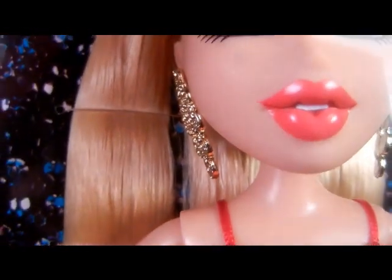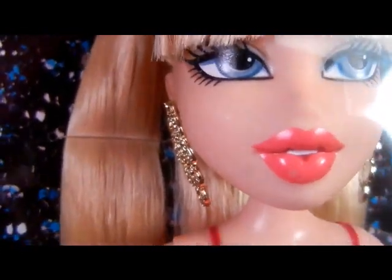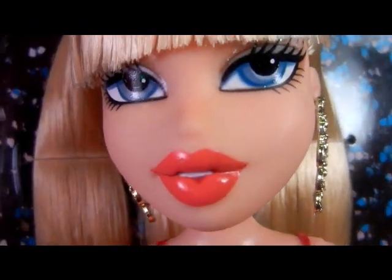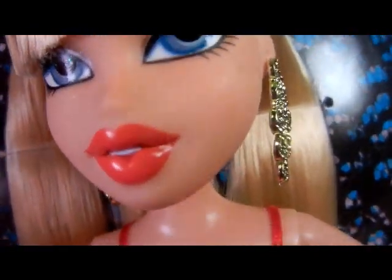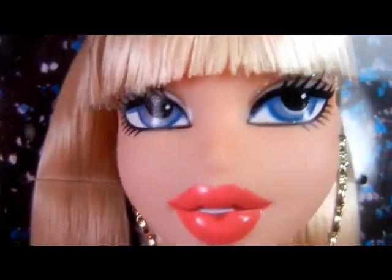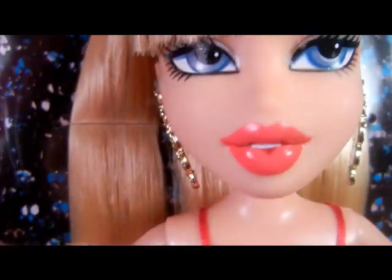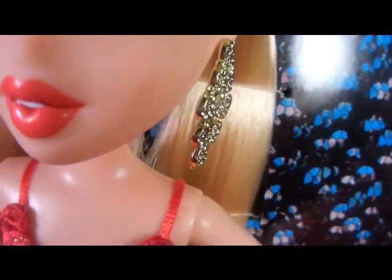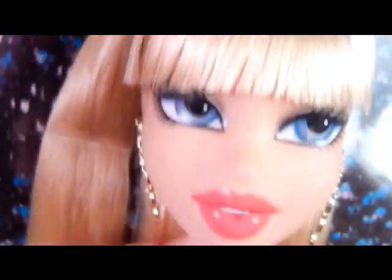She has really bright, dramatic red lips, and then her eyes are kind of a really pretty gray-blue color, and then her eye makeup is a lot of browns, and as you can see, there's some glitter in her eyeshadow. She's so gorgeous. And then her earrings are this classic Bratz mold in gold, kind of dangly looking. Really pretty. Her whole look is like red and gold.